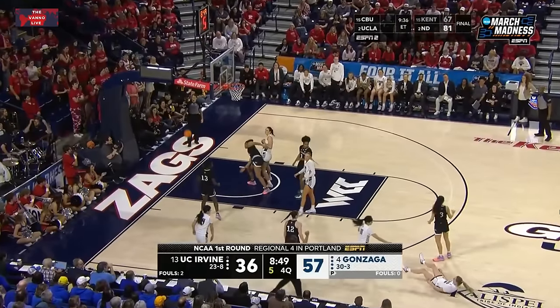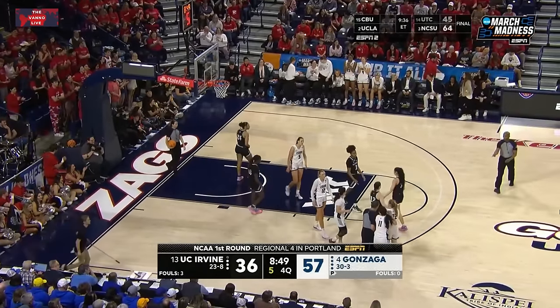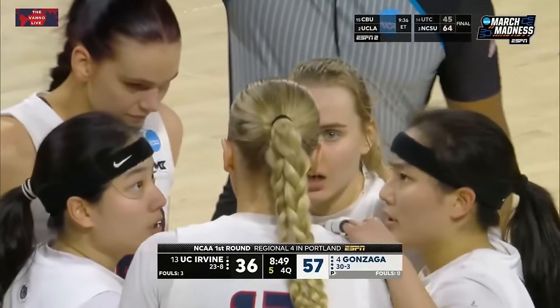Maxwell launches it. Is fouled from beyond the arc by Tom. It was a desperation three, and Maxwell will go to the line. That's just not a good foul. You had an offensive player going sideways, way behind the three. You don't need to bail him out with a foul. And just when you think you're getting your breath a little bit, as you see Irvine, Ejim comes back in the game, ready to inflict more punishment.